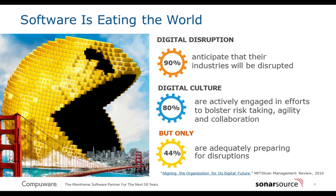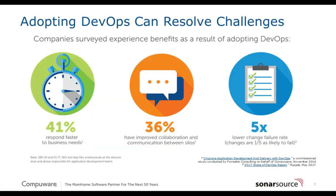As you can see from the metrics on this slide, although the majority of companies acknowledge their industries may be disrupted, less than half feel that they're adequately prepared for that disruption. One key area that companies focus on is preparing to change the digital culture of the company. And for most companies, this means transforming into a DevOps model.